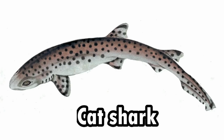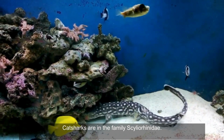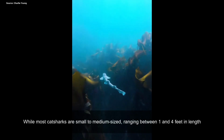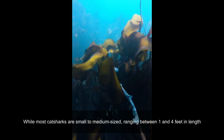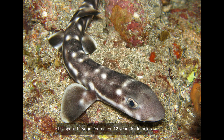Cat shark. Cat sharks are in the family Scyliorhinidae. Most cat sharks are small to medium sized, ranging between 1 and 4 feet in length. Lifespan: 11 years for males, 12 years for females.